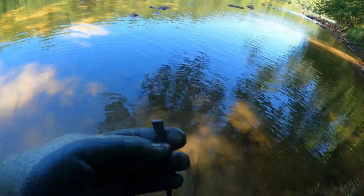That's a square nail, long square nail. Gave up a little bit of a squeak. But that's a really good sign that there's old stuff here. Well, I did find the mini ball, but that's a good sign too.